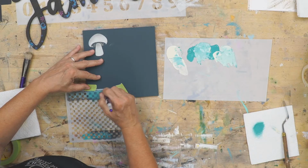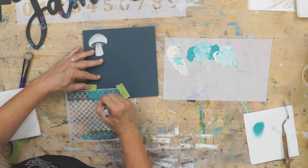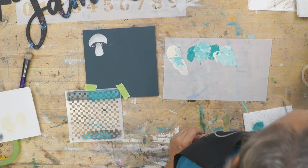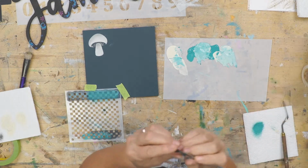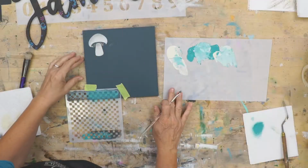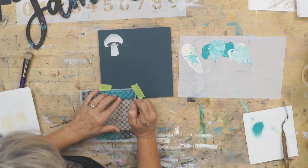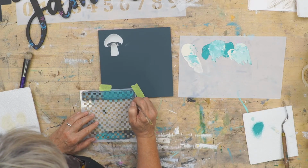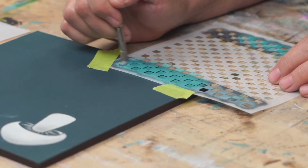Now with my stencil in place, get rid of that, and I'm gonna use a little scruffy brush. I think I actually want a littler scruffy brush. We're going to go into this lighter color. We'll wipe that off. And then on one side or the other, through my stencil, this is what makes this magic, is through my stencil, we'll start in the corner where I want it the lightest, and we'll just kind of scumble it up.